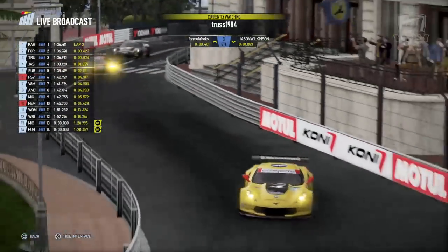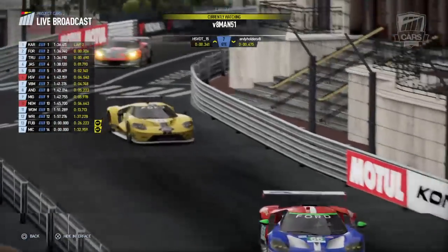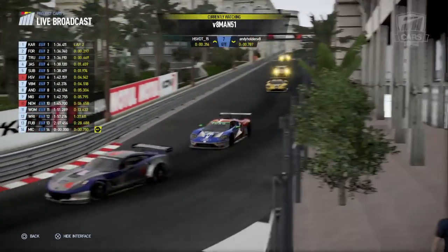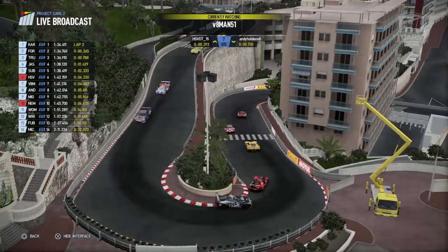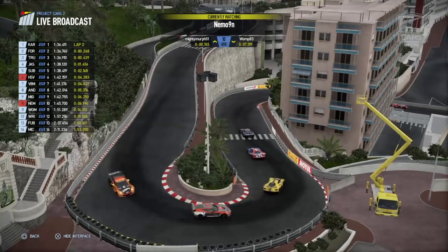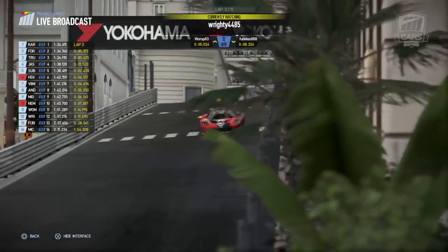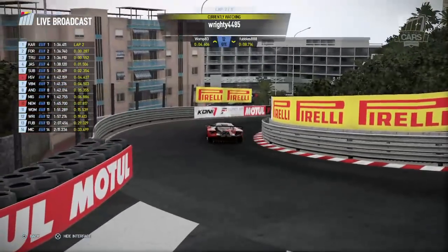Sub GT is P5. HSV's got a penalty, it seems. We've got strict corner cutting rules here, like we do at most circuits. V8 Man, we saw that half spin on lap 1, now down to 7th. Then it's Andy in P8. Look how close they are going through Lowe's hairpin. And they'll be looking the doorman at the casino square, at the hotel, I should say, right in the eyes, as they go through there, one of the slowest corners on the motor racing calendar.